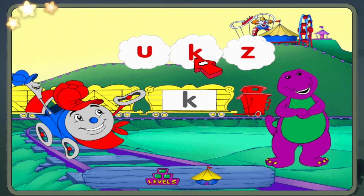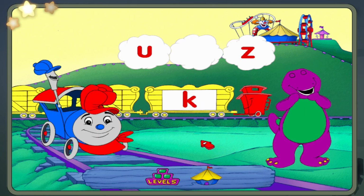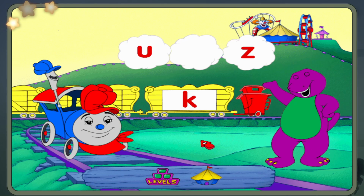Please find the letter that matches the one in the train. K. That's the right letter. Wow, that's the right letter on the first try.